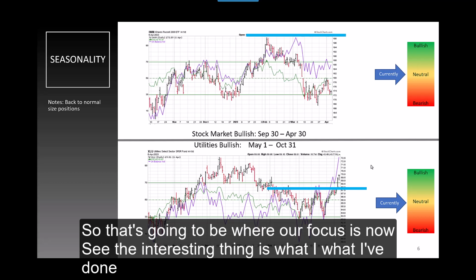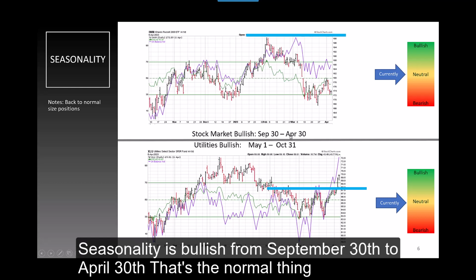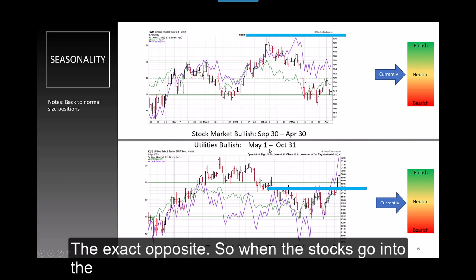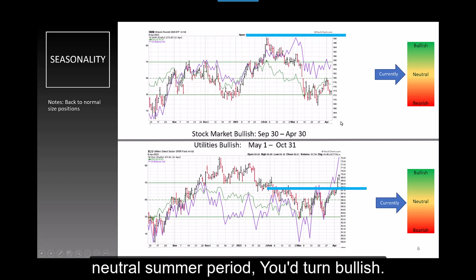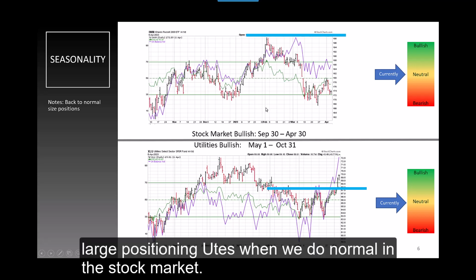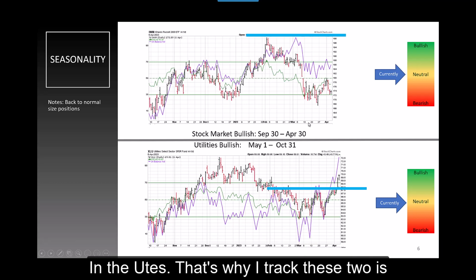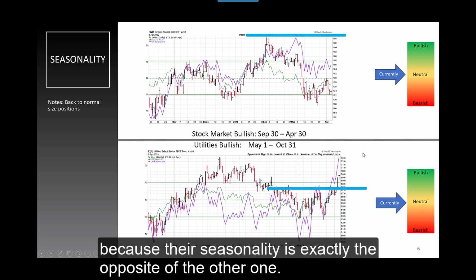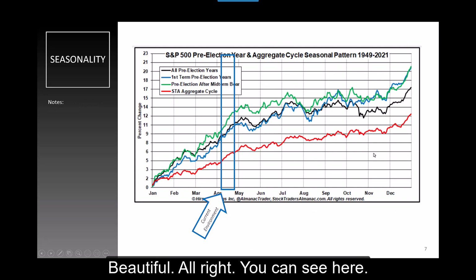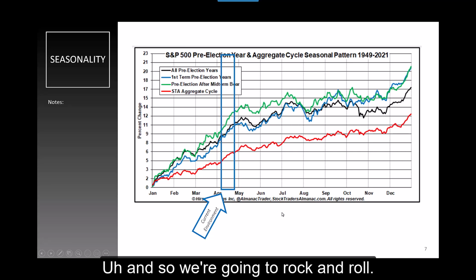Now, the interesting thing is what I've done here. The stock market seasonality is bullish from September 30th to April 30th. That's the normal thing. Look at utilities, the exact opposite. So when the stocks go into the neutral summer period, utes turn bullish. Beautiful. That means we have an extra large position in utes when we do normal in the stock market. Then when we do extra large positions in the stock market, we're back to normal in the utes. That's why I track these two, because their seasonality is exactly the opposite of the other one. So we always have a bullish seasonality in either stocks or utilities. Beautiful. You can see here the seasonal pattern for this year is very, very bullish. And so we're going to rock and roll.